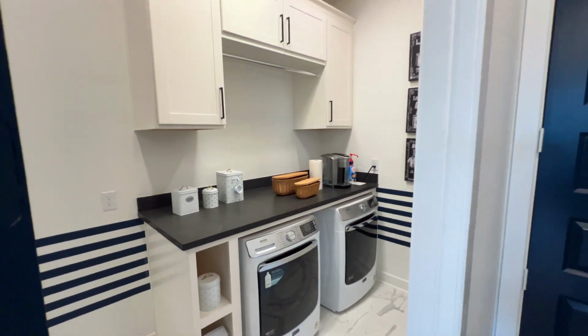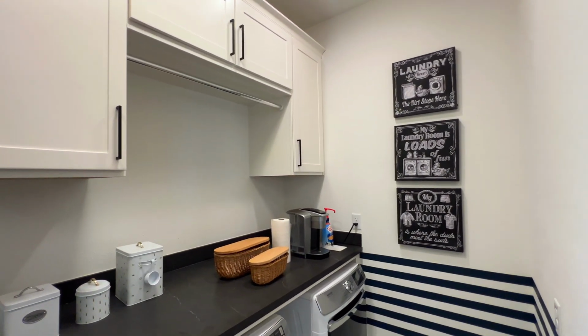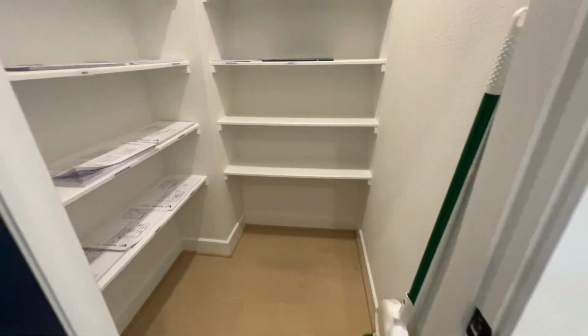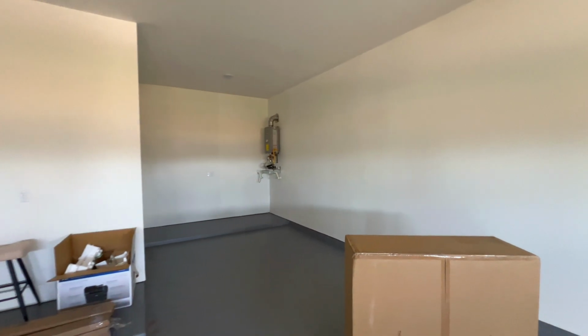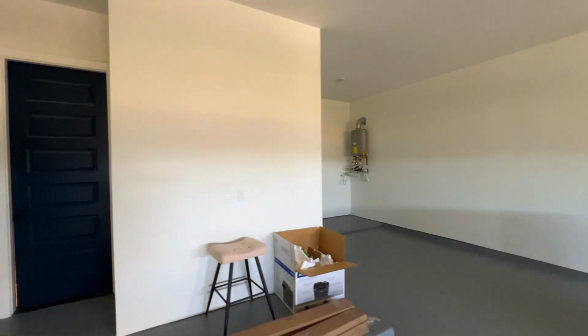I think so. You've got your utility room right here with all the upgraded cabinetry as well. And this will be your pantry, so you've got plenty of space. And like I said, this is a 3-car garage. It'll be a tandem garage, which some folks absolutely love. You've got your epoxy flooring inside of here and access to the side of the house. Tandem essentially means instead of side by side, you have them stacked right there.